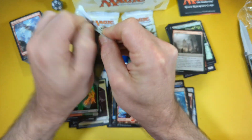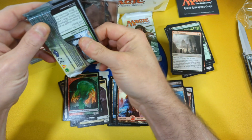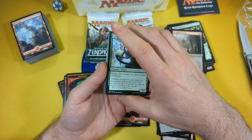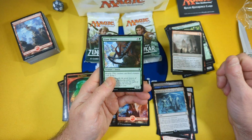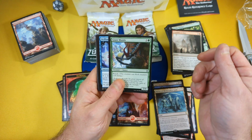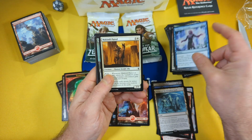3 packs to go. 66% of the way through. Be sure to stick around to the end. I will do the full MTG box analysis. We'll talk about duplication, set coverage, value, lack of value.